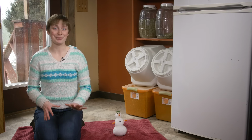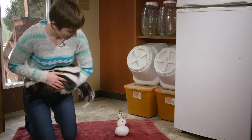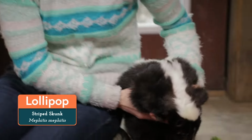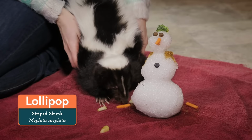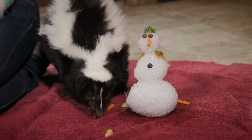Now we have all our snowmen ready, so let's bring out the animals. So first up is Lollipop, our striped skunk. You ready to do some exploring? What do you think? Ooh. Does that smell pretty good?